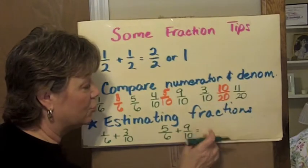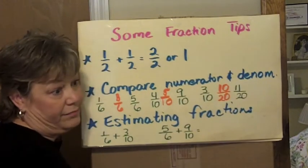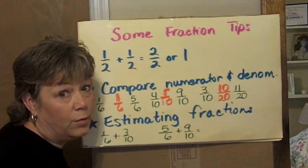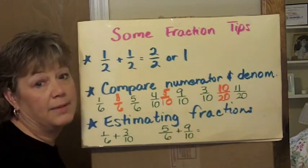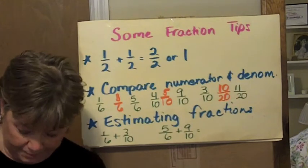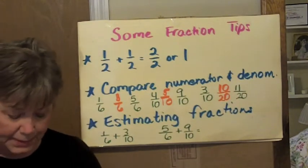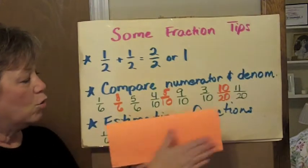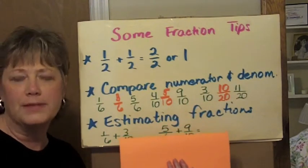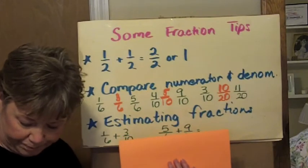So if my answer when I get here is 7/8, that's not a 1 or greater than a 1. I will have done something incorrectly. Let me show you a visual of that. Let this be a whole. And it's going to be hard for me to hold everything up here, and I may drop something, but that's okay.